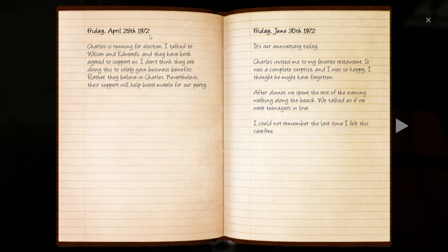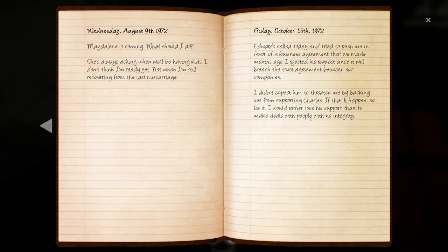June 30th, 1972. It's our anniversary today. Charles invited me to my favorite restaurant. It was a complete surprise, and I was so happy. I thought he might have forgotten. After dinner, we spent the rest of the evening walking along the beach. We talked as if we were teenagers in love. I could not remember the last time I felt this carefree.